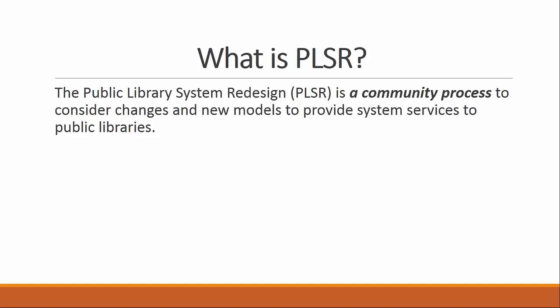So we are looking at systems from a service perspective. We are not looking at it from a geographic perspective at this point. We are trying to figure out what are the services that are best for Wisconsin libraries, and then figuring out how we are going to deliver those services, whatever models that we may have moving forward.